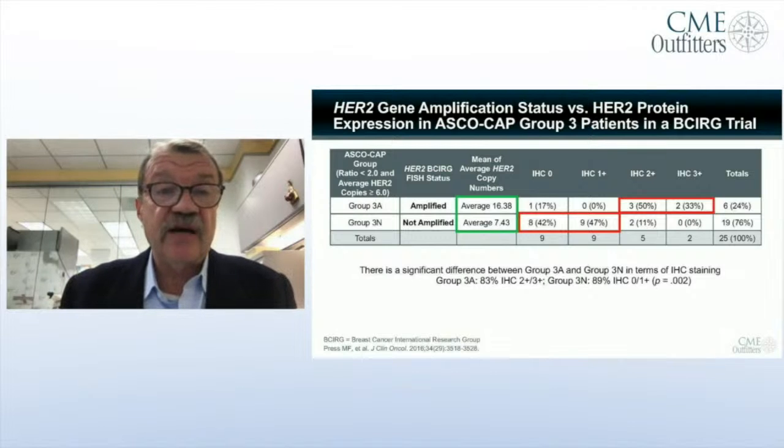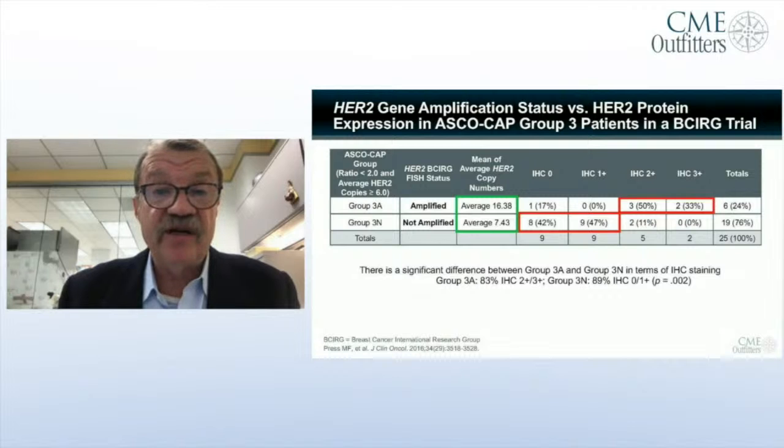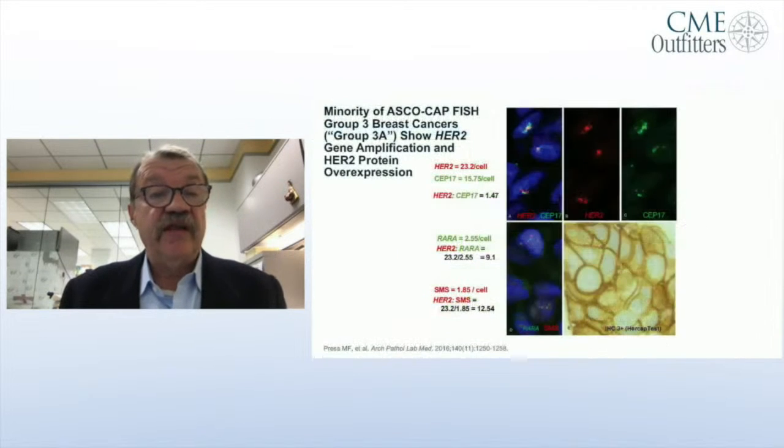The average HER2 copy number of the amplified cases was much higher. It was about 16 per tumor cell, whereas those that were not amplified was only about 7. Likewise, with the immunohistochemistry for the amplified cases, the immunohistochemistry was predominantly 2+ or 3+, whereas for those that had been previously characterized as not amplified, they had predominantly 0 or 1+ immunohistochemistry. And on the next slide is an example of one such case.